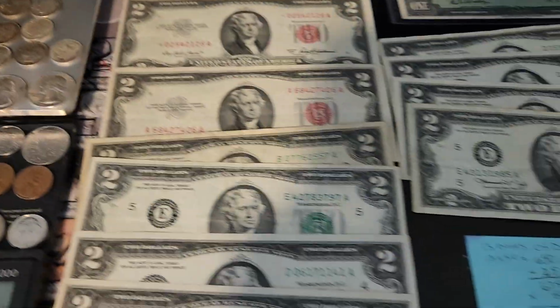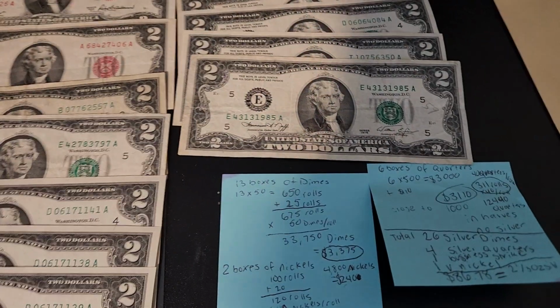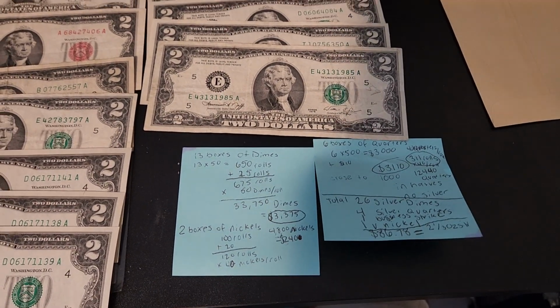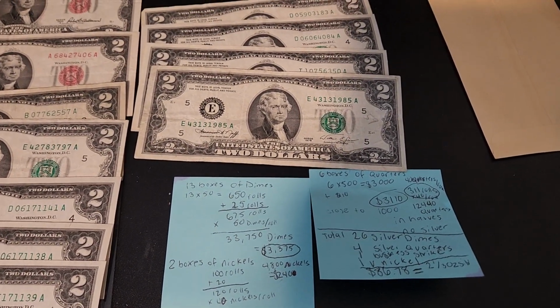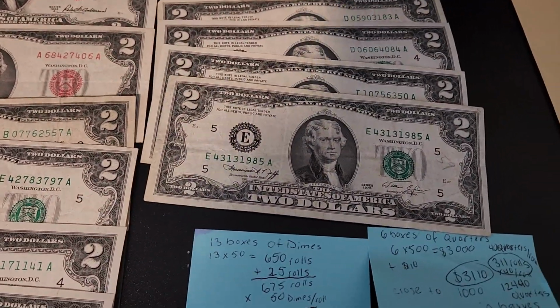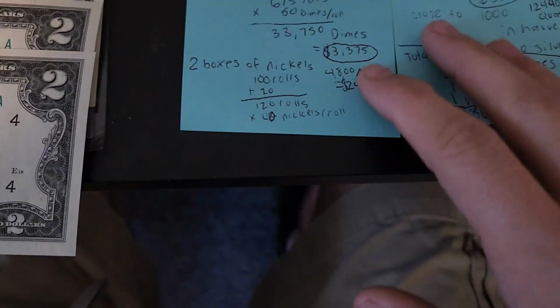That is probably my best. I know that's my record hunt for silver. It took a lot of different banks. Off the top of my head, I'd say it was probably 20 banks I stopped at. So we got that taken care of.